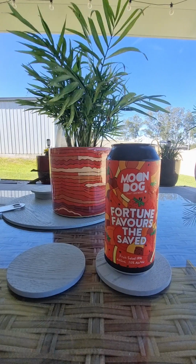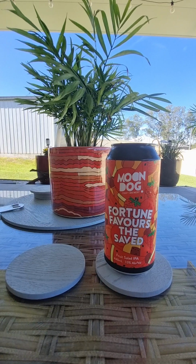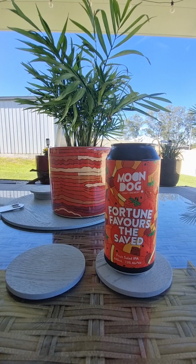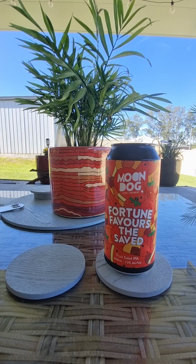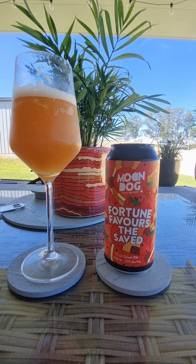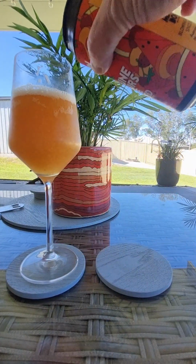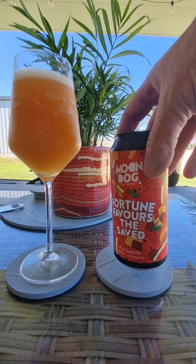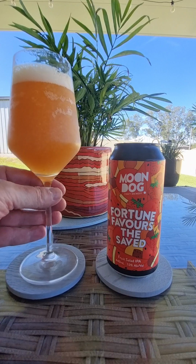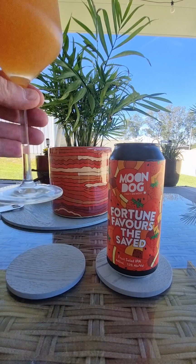I've got to get into this. Fortune favours the saved. Moondog going with the big can as well. Oh, 7%. I thought that was carbonation, and it's fruit. It's heavy. If you don't bench, you're not going to like this.